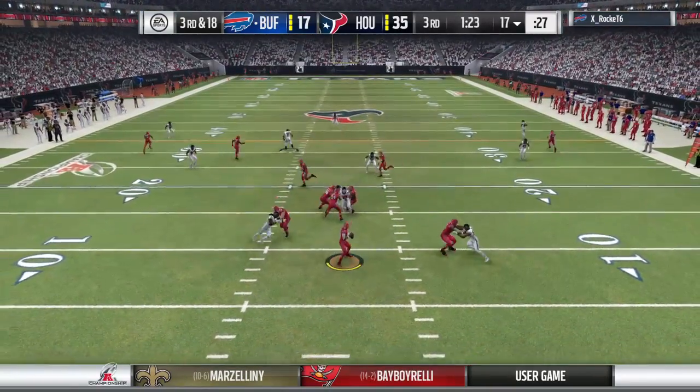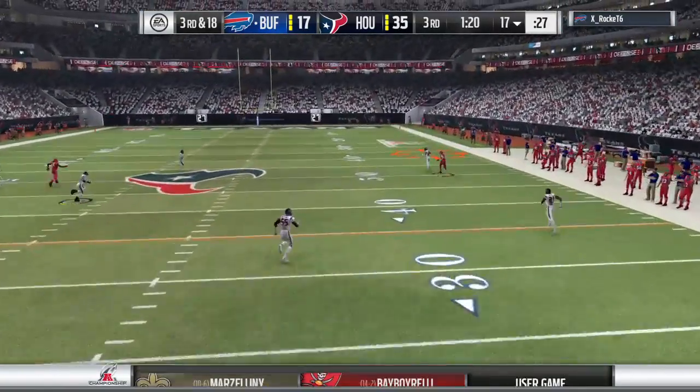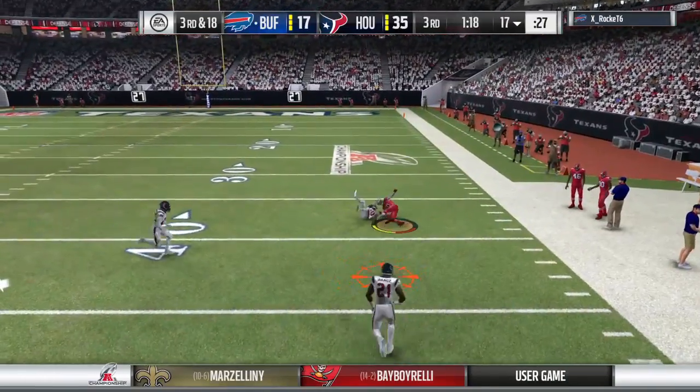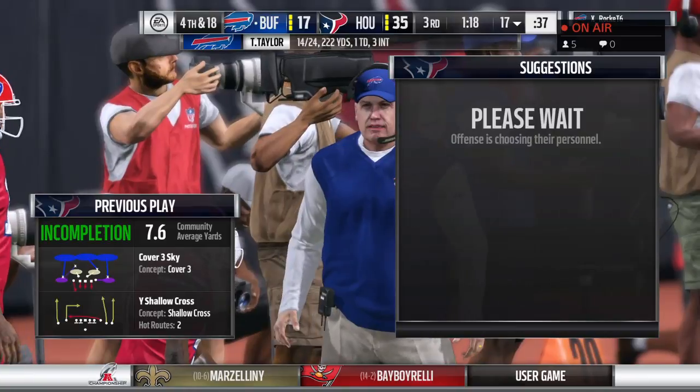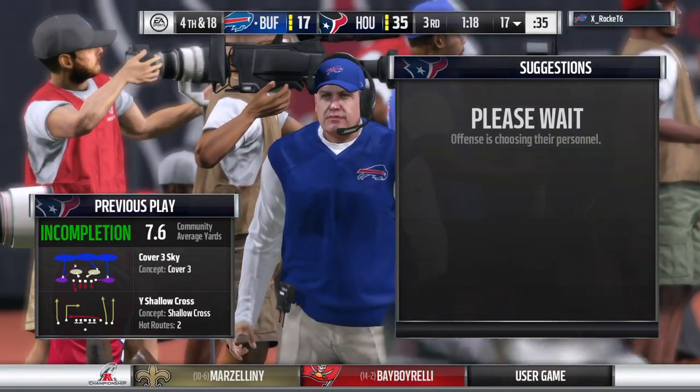3rd and long, it's Taylor. He's got time. He's going to air one out. And that one incomplete. Had some position but couldn't hold on, and it brings up 4th down.